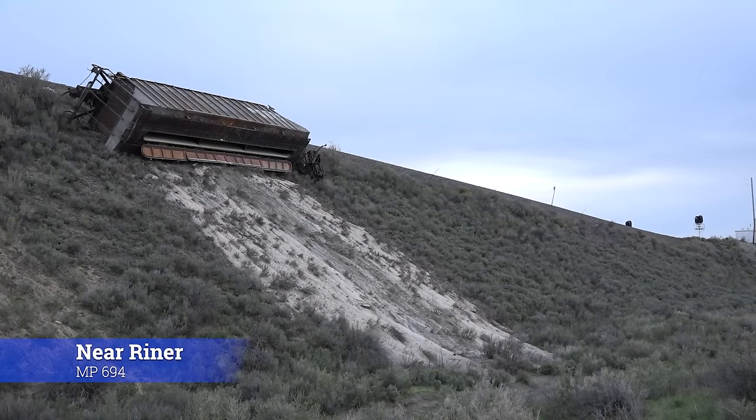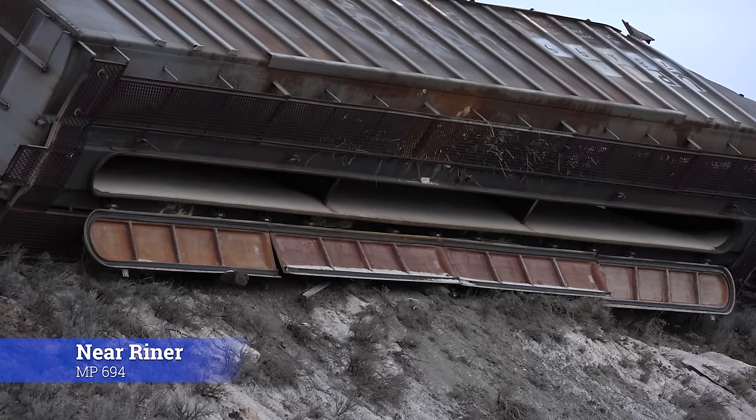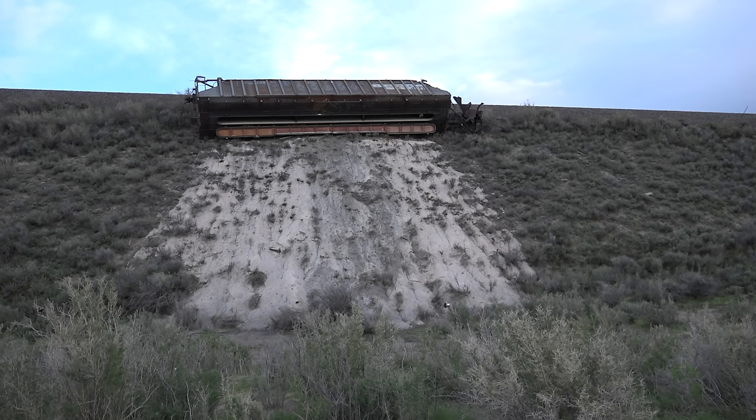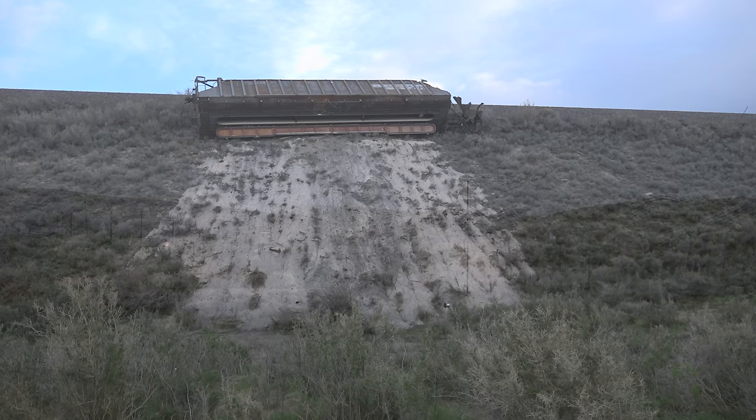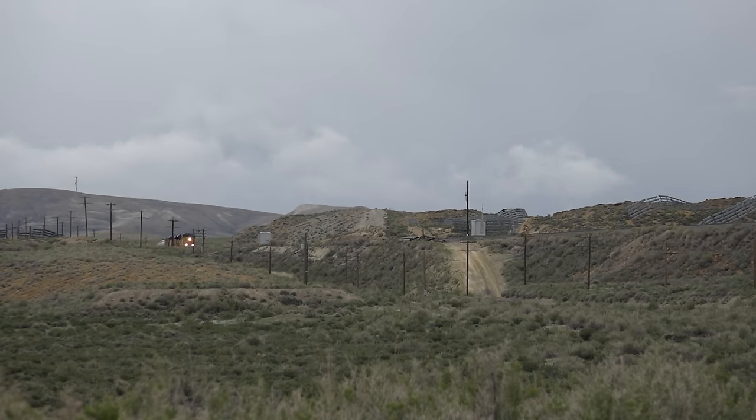A forlorn hopper car rests at the scene of a derailment. Its contents of what appears to be soda ash spilled down the north side. UP 8840 heads west out of the big cut at Hadsell with more hoppers, this time loaded with grain.